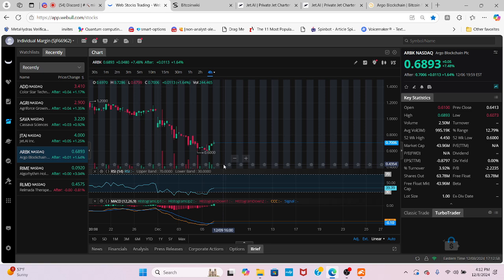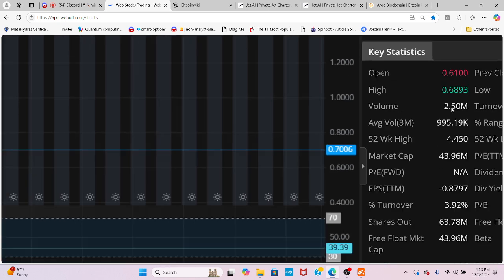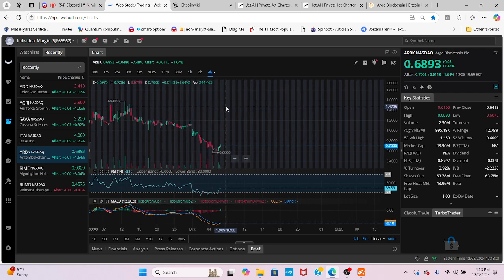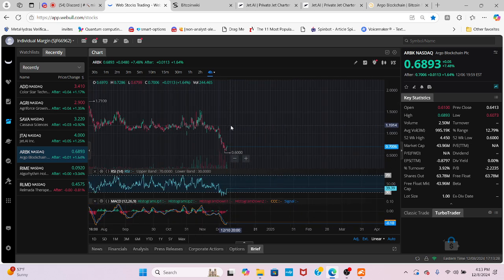You have a Bitcoin mining company down here, low key, with average volume of 995,000. Not many people notice it, but in a volume of 2.50 million, you do notice it now, and you know what your profit target ranges are. Profit one is where it's at right now, around 70 cents. Profit two is going to be around 80 cents. Profit three around 90 cents. Profit four around $1. And if we can break past that, then we're looking at a big bull run with a full gap to fill right up towards $10. You got your profit targets.